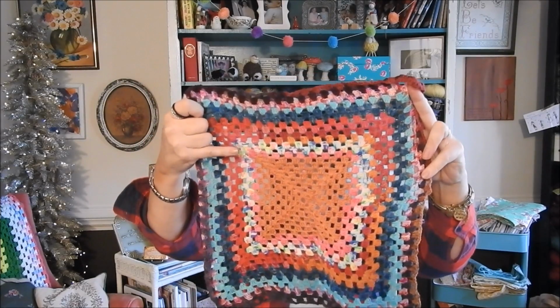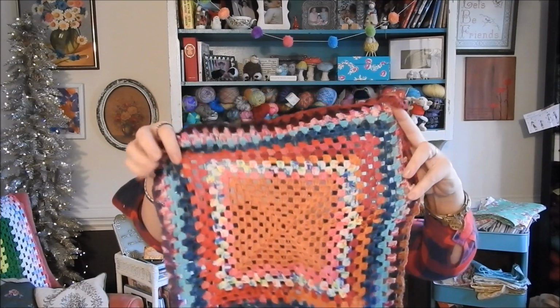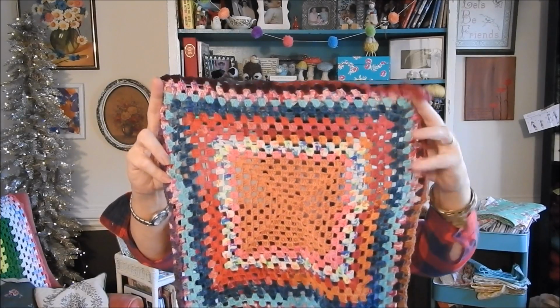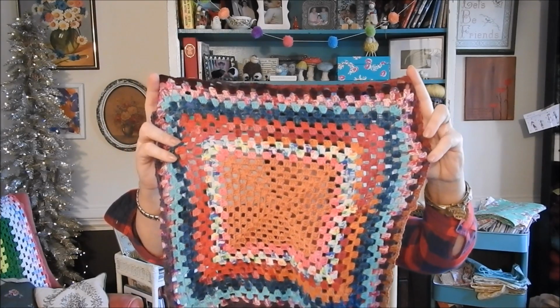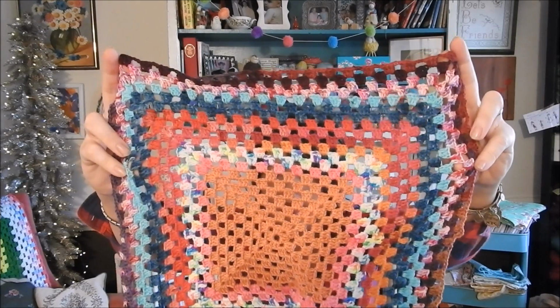I kind of wish it didn't hit here and it was more up here, but I've got to go with it. I can't keep ripping it out. I think in the end, it's going to be so pretty with all the different colors that I'm not even going to know that that is there. But isn't that gorgeous? I really am enjoying this. This has my mojo.